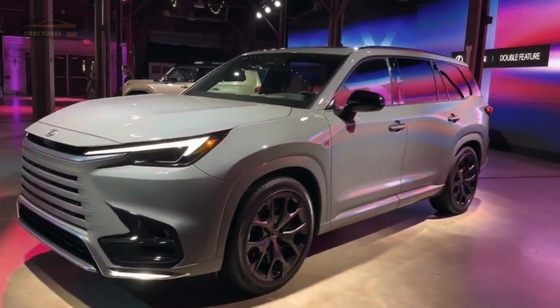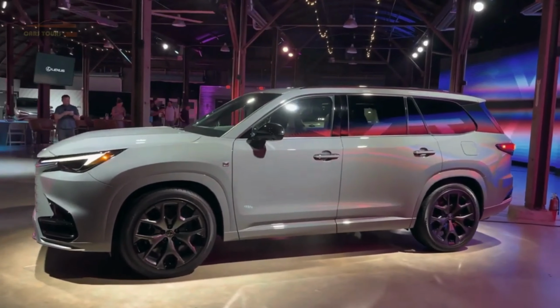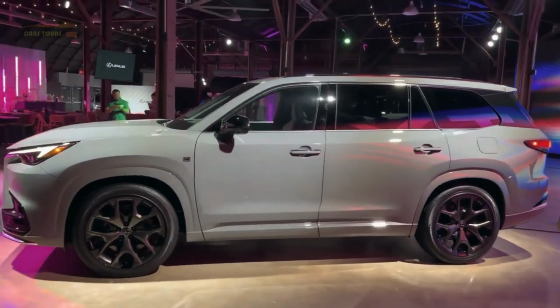The TX will be an all-new model, and an all-new nameplate, for the Lexus brand when it goes on sale in the fall of 2023.